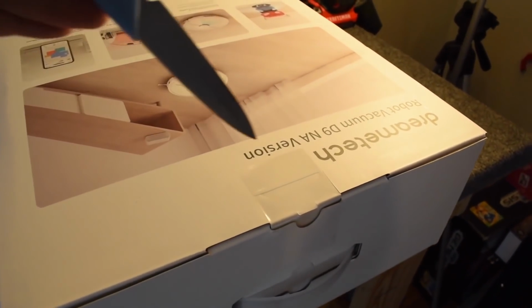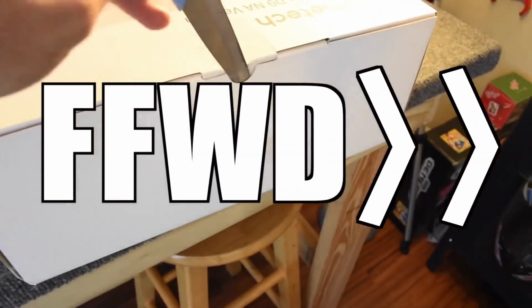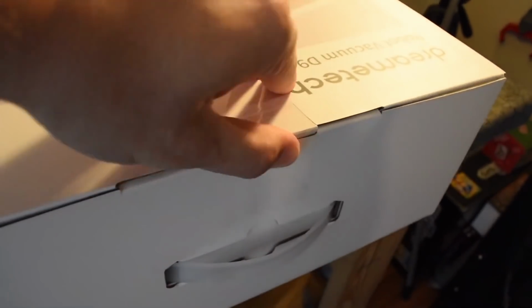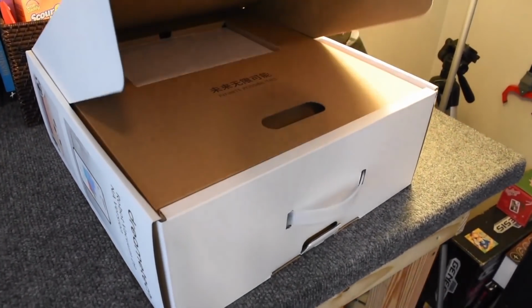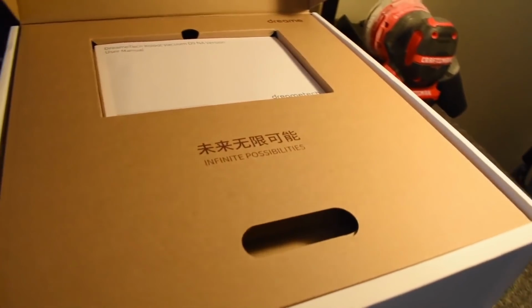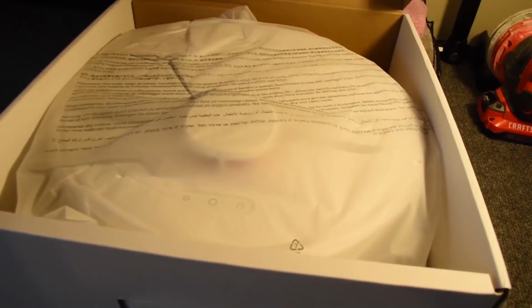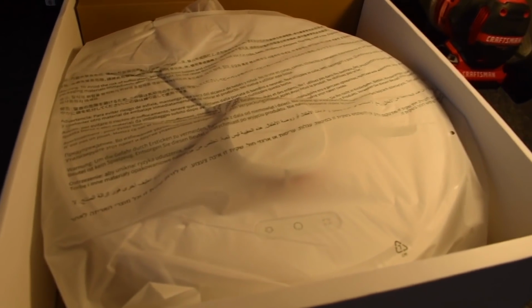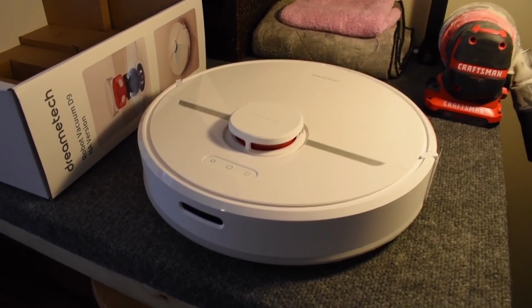All right, so let's go ahead, take our cutlery and cut very carefully. Oh my good golly goodness. Infinite possibilities. Let's open it up. Ooh, look what's inside. All right, we just took it out of the box. It looks incredible. It looks great.